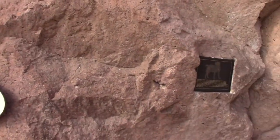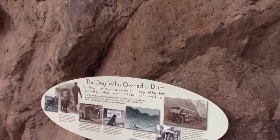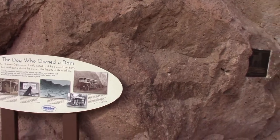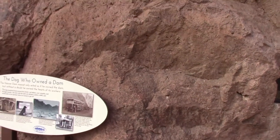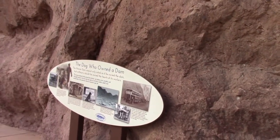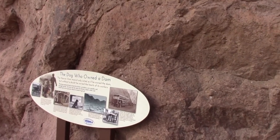One day, Nig was peacefully sleeping on the porch of one of the dormitories when a disgruntled and possibly inebriated worker refused to walk around him and kicked at Nig. Well, some of the other workers saw this, and they began to beat the man so badly that the ranger for Boulder City had to come and rescue the man, whereupon the perpetrator was escorted to the gate of Boulder City and told never to return.